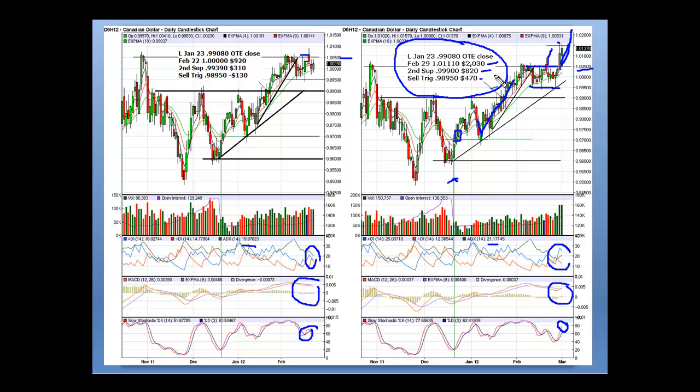Take out $1,000, take out $820, that's fine. Adjust your stops accordingly. Just don't let $2,000 turn into a losing trade. And I'm sorry if I sound like a broken record, but too many people out there trading today let winners turn into losers, and that's a very dangerous thing to do. It is very psychologically damaging for your next trade.